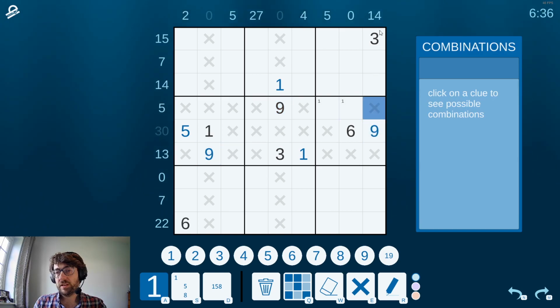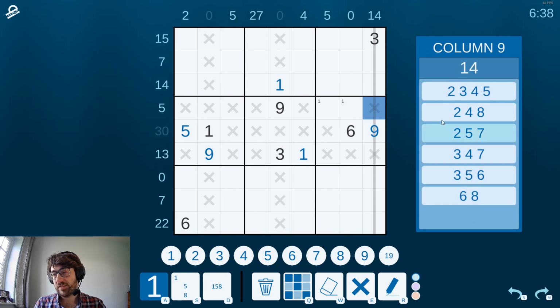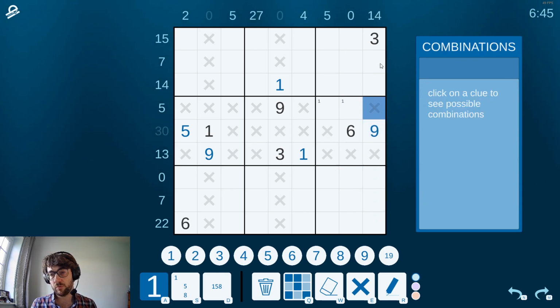Okay, the 14 clue. This is where it's a bit frustrating. 2, 3, and 4 cells are all at play here, so I can't actually do very much with this column at all just yet. So we'll ignore that for now.